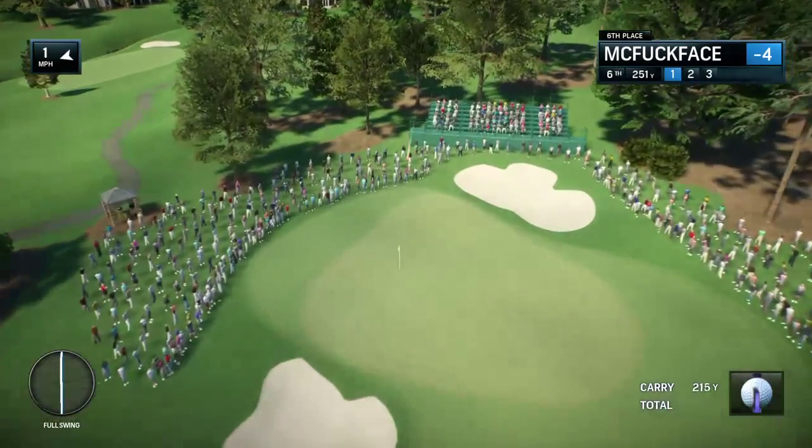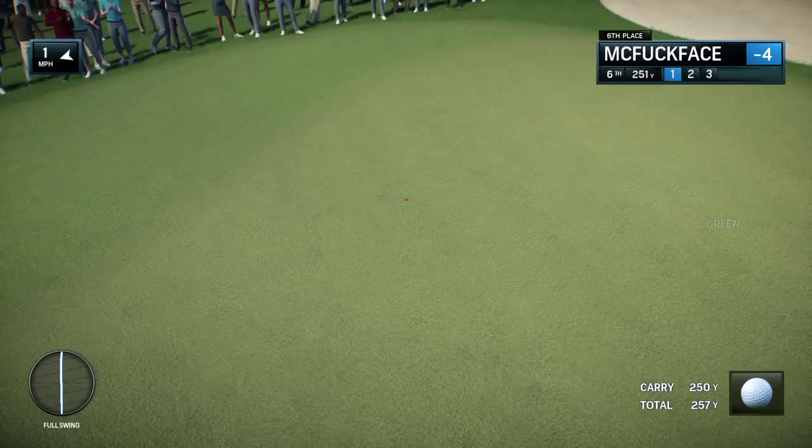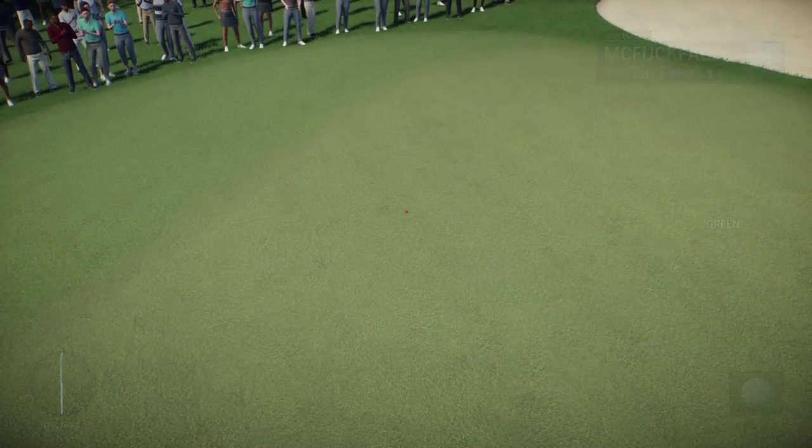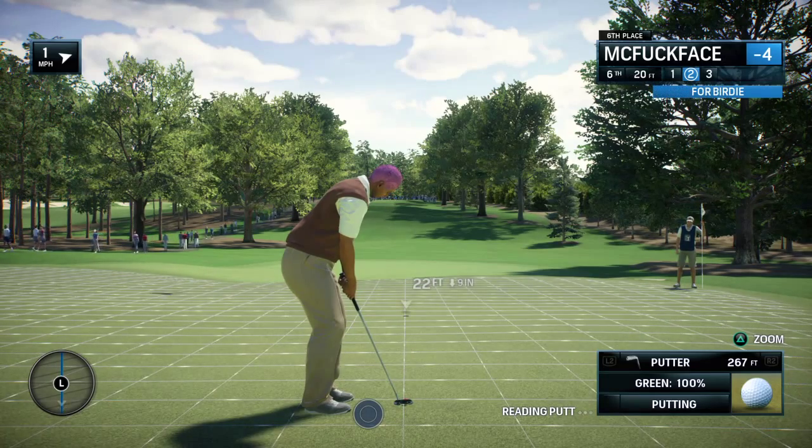Safely on deck. Chance for birdie after that beautiful shot. Standing over this putt, concentrating on the read.